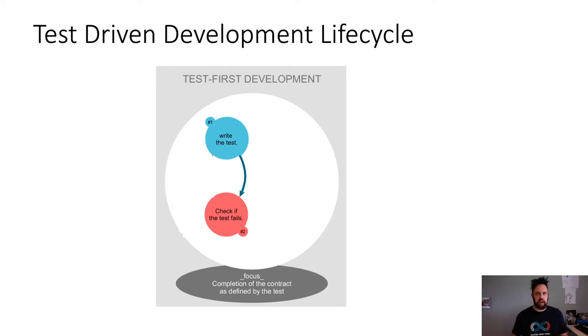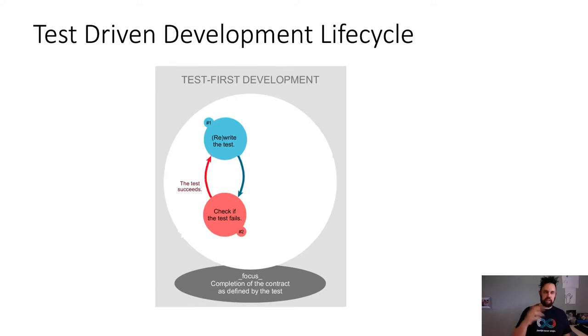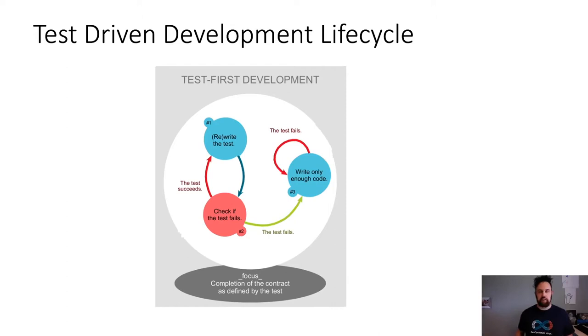At which point, the test obviously fails, and we write only enough code to satisfy that test. And it's not going to be elegant. We're going to perfect it and hone it, whatever, in a later step. The only purpose of the written code is to pass the test. We are not to write any code beyond the functionality that the test checks for. And we might actually go back and rewrite the test because we might have to refine it and then come back and write some more code.